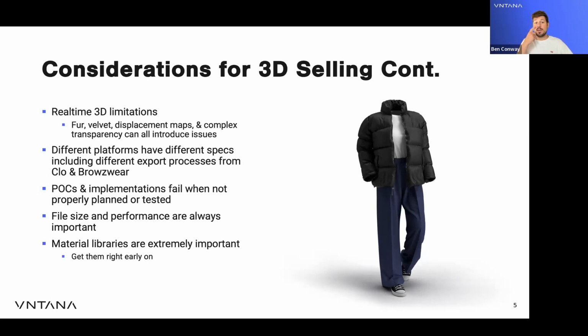POCs and implementations fail when not properly planned or tested. This kind of goes back to what I was talking about earlier: do we have the analytics in place? Do both teams know what they want to test? And then, did we pick the right product to test?